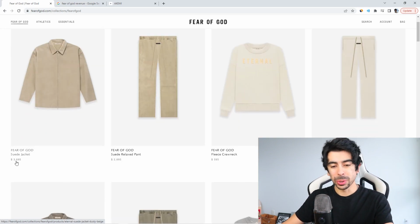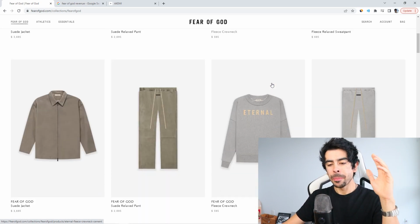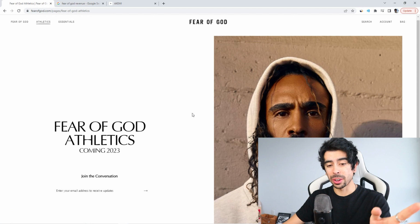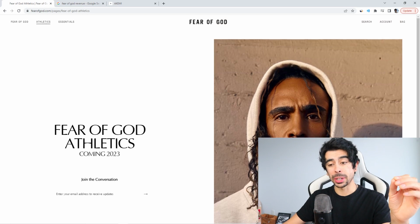So as you see, $3,000, $2,590 for like a hoodie. So very expensive products, right? Now they've diversified into athletics as well though. So as you see, this is coming soon. So this is actually the designer behind Fear of God.